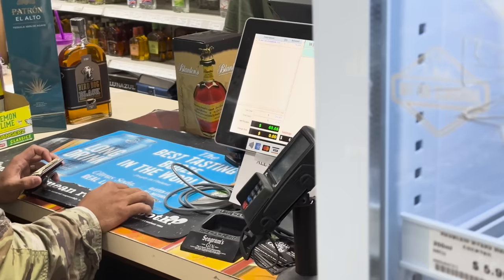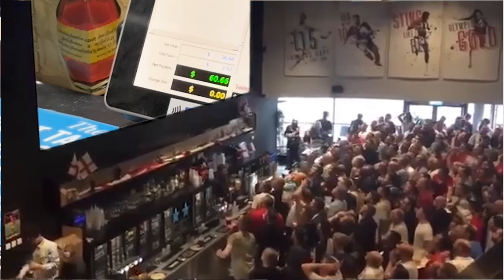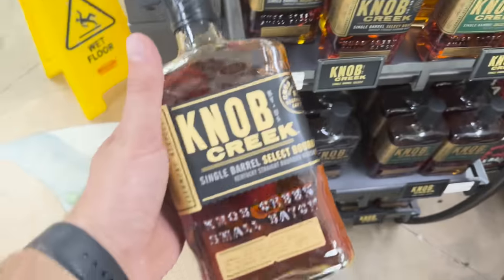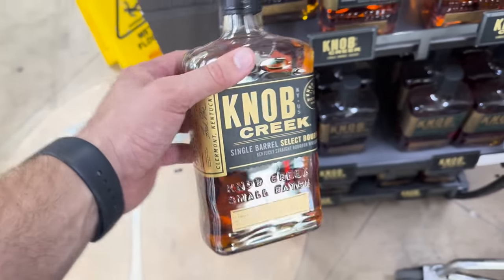Just say thank you. God bless you too. I wish I knew about y'all before. Check this out, Knob Creek, 120 proof single barrel, $49.99. One of the cheapest prices for a 120 proof Knob Creek I have seen anywhere.